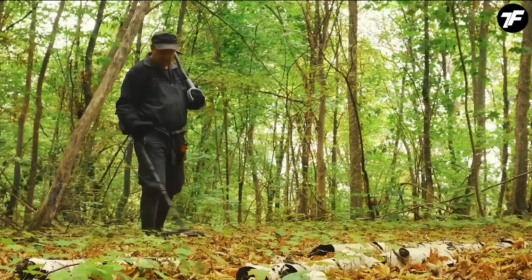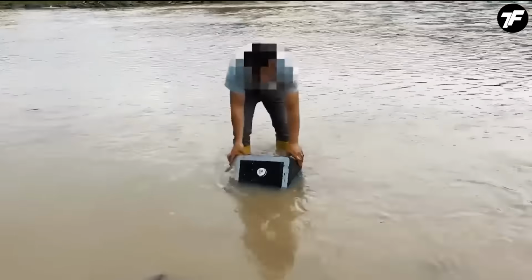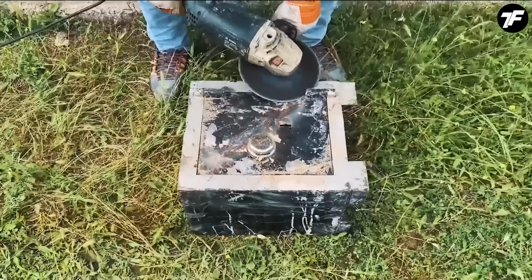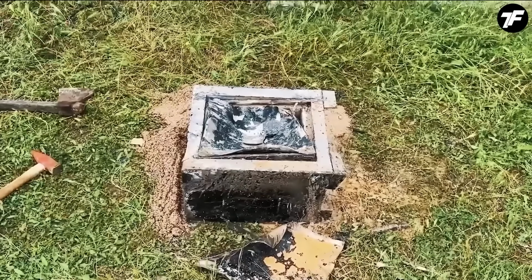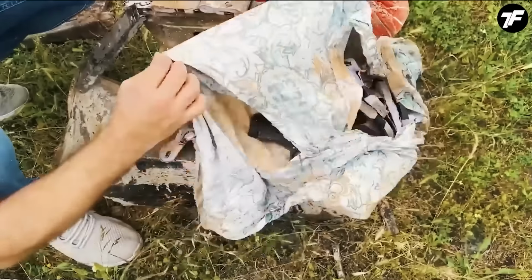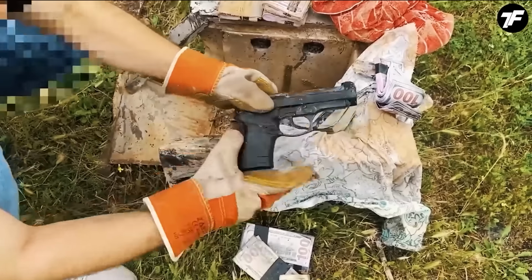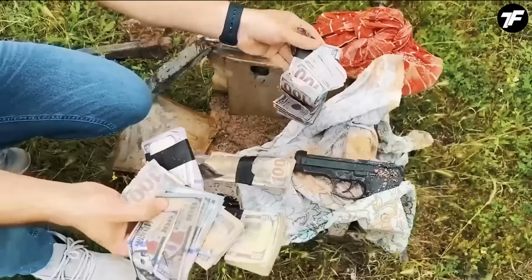An ordinary day with a metal detector can easily turn into a job for investigators. That is exactly what happened when a heavy locked safe was pulled out of muddy sludge. When they cracked it open, inside they found a loaded pistol and a bundle of banknotes soaked with water. It very much looks like the safe was simply thrown into the water to cover up the traces of some long ago crime.